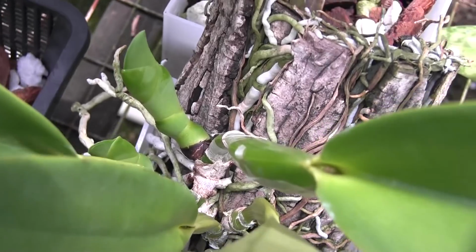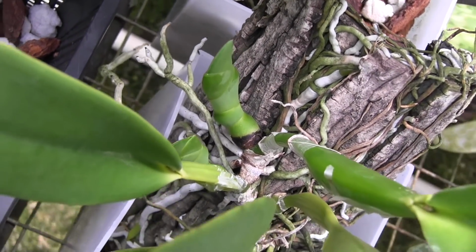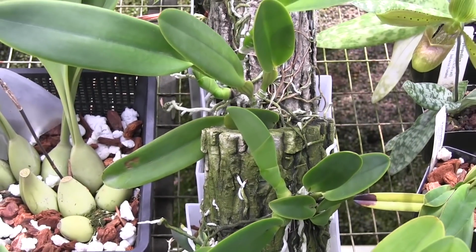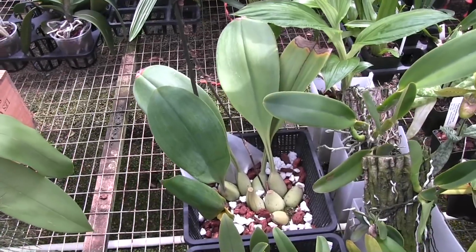So I'm going to perform a little experiment actually. I bought some pieces of redwood, untreated redwood. It's supposed to be a great wood for mounting because it doesn't rot. I'm going to stick some seedlings on there and see if that helps.